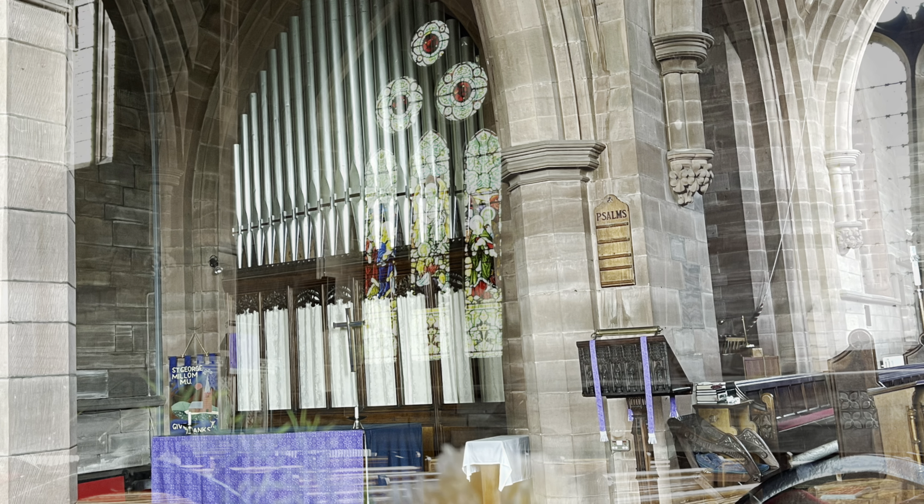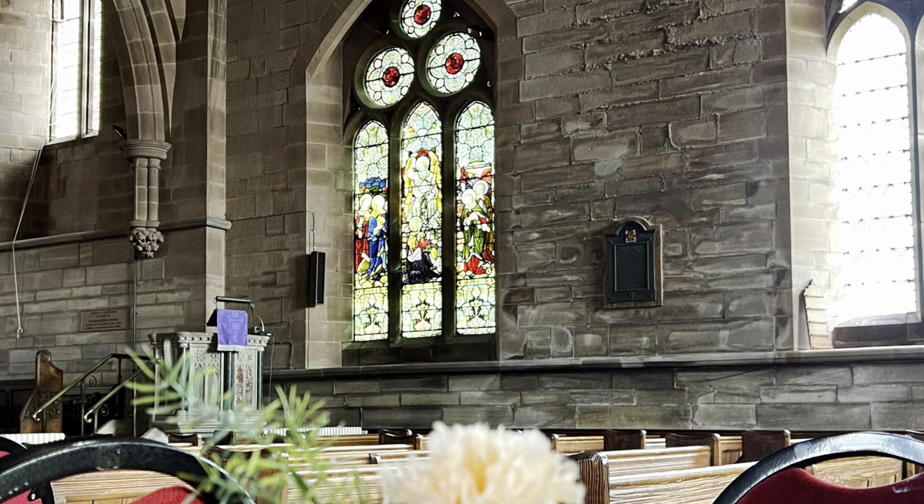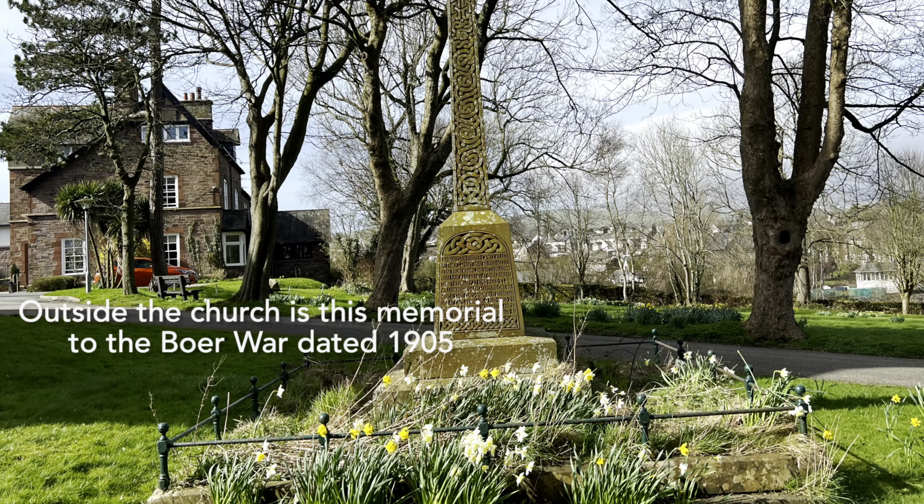The church has six bells, all of which were cast by John Warner and Sons, with the oldest dating from 1876. In fact, it was John Warner and Sons who went on to manufacture the original bells for Big Ben in London.